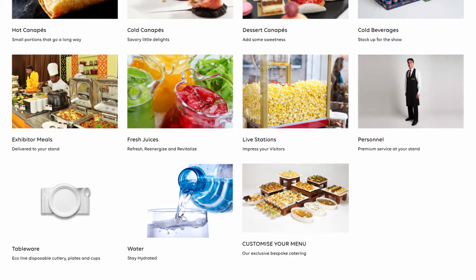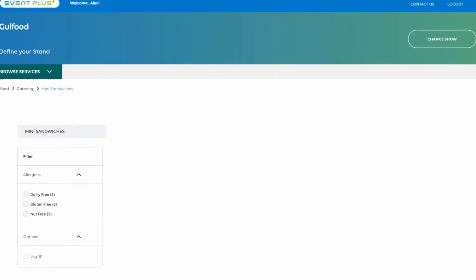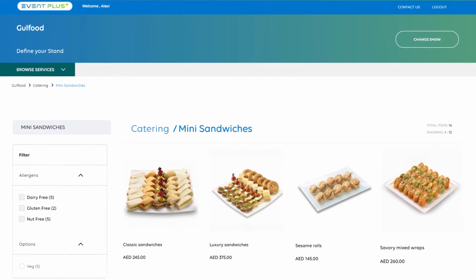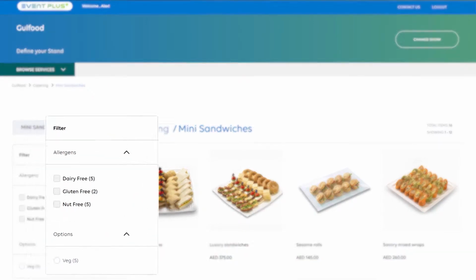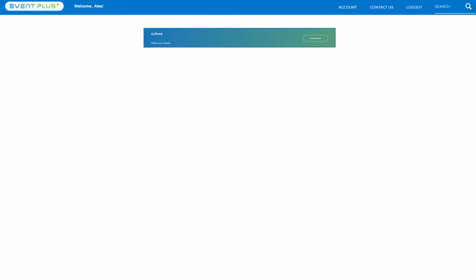Scroll through till you find the category you want, in this case mini sandwiches. Choose the dishes you want and add the quantities you desire to your cart. You'll be able to use filters to quickly find gluten-free, dairy-free or nut-free options.